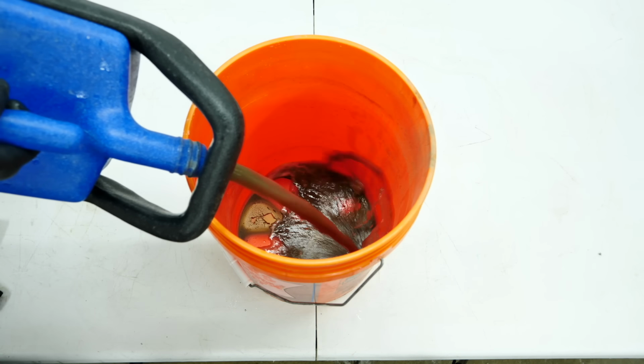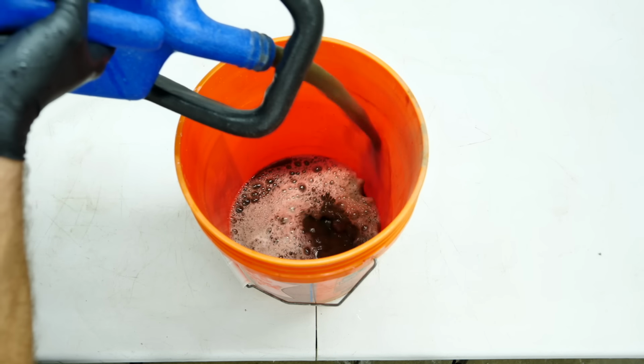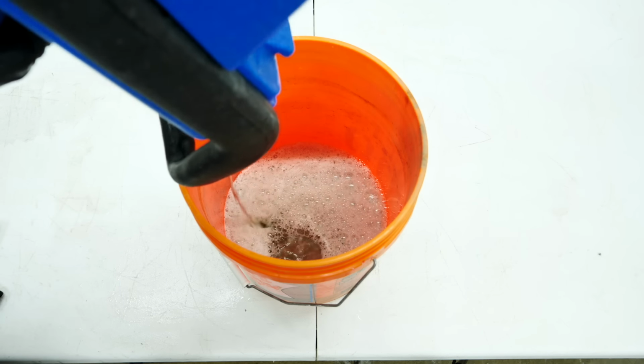I've said it in past videos, but black carpets are always hiding the nastiest stuff, and this pour just shows you how much stuff was pulled from these two floor mats only out of this Ferrari.